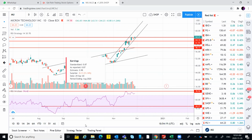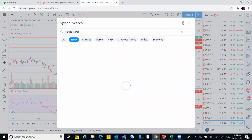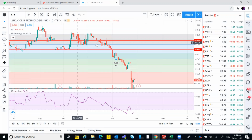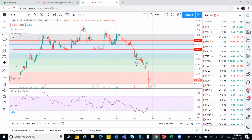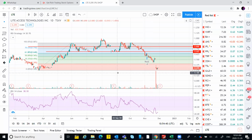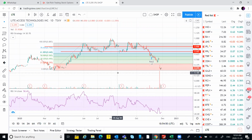I have a chat box here, a message from someone: LTE and Air Canada. Okay, LTE. We are covering tech stocks at this point of time, and after that I'll move to Air Canada, the aviation ones. So LTE, I hope this is also tech. Yeah, LTE access. What has happened to this stock? 0.29. Guys, stop trading in penny stocks, please. You have so many options.